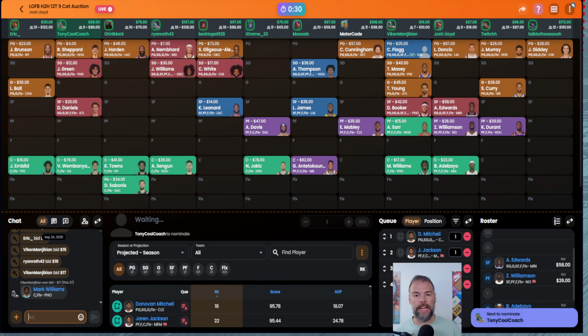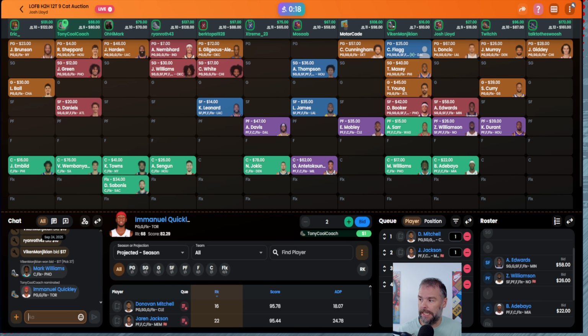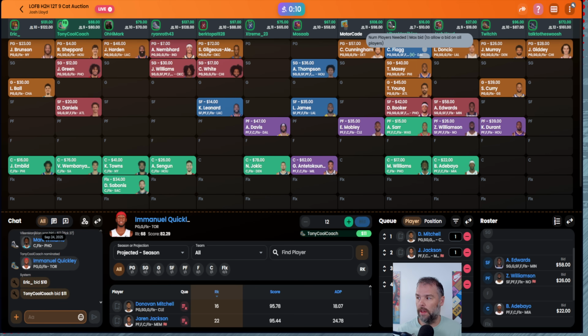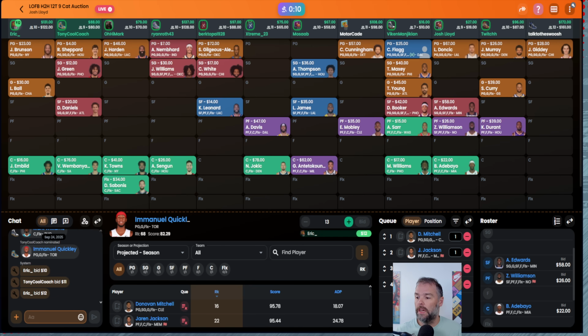All right, so Viken now has 5 players as well, so he's actually in a worse spot than me money-wise. He's got $16 left. So he's gone stars and scrubs with Maxey, Young, Booker, then Sarflag. What an interesting team that is. Emmanuel quickly up next. So he's got 7 guys left with $16. All right. He's got the most players drafted. What a discrepancy. Viken's got $16 left. Talk to the Swoosh has 172 left.